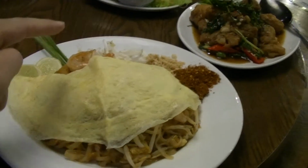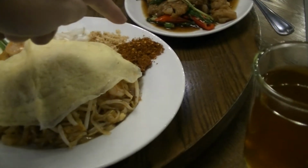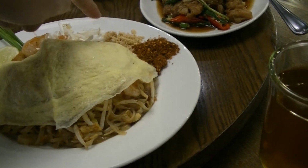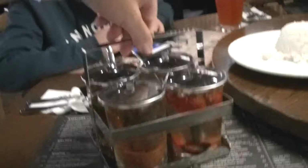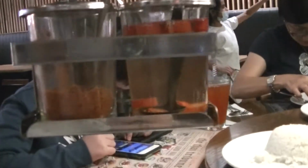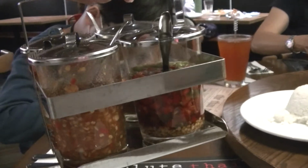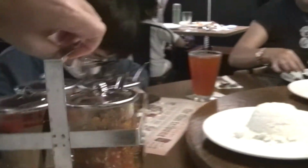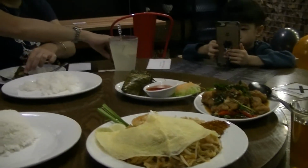Some lime, prawns, raw bean sprouts, some kind of toasted coconut with chili, peanuts. Oh, yeah, thank you. Some chili. What in the world is this? Some flaky powder stuff and other stuff. Wow. Looks absolutely spicy, but it does not come with saucers, which is kind of weird. Everything is weird in this place.